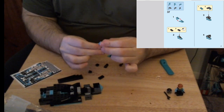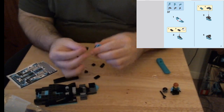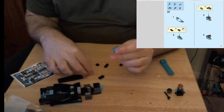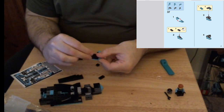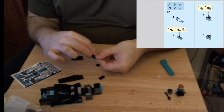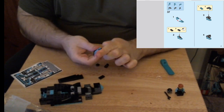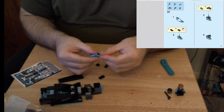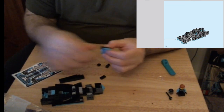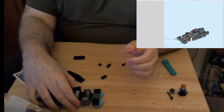The markups on the retired sets from Generation 2 were bad enough, so there's no need to go and collect those. I want to move on to other Lego sets that I like once I finish the series. So yeah, these are the only two Jaguars in my Lego car collection. That'll go there.